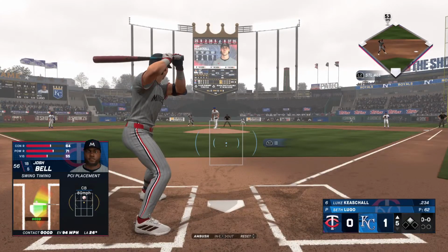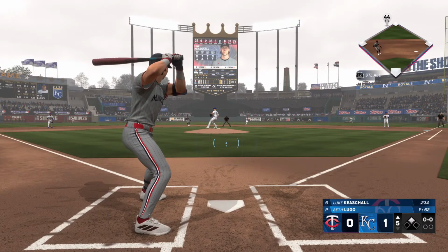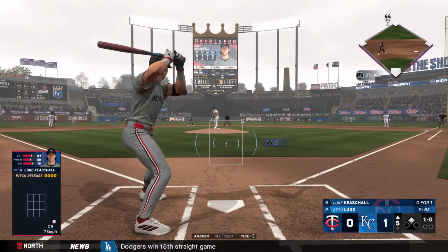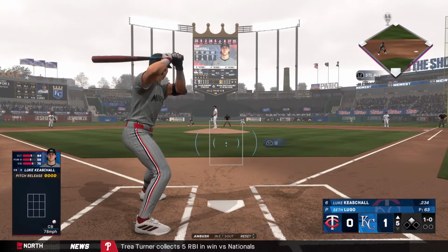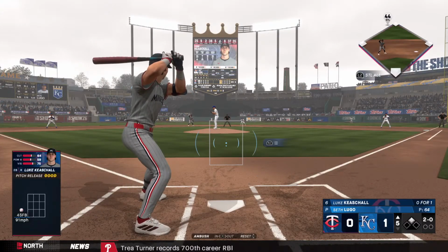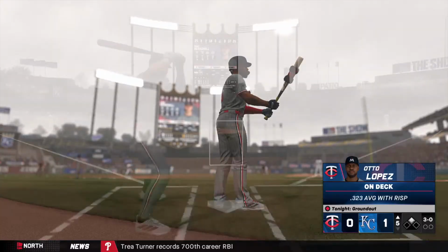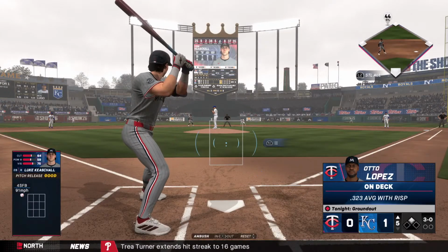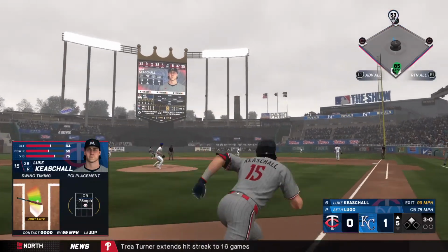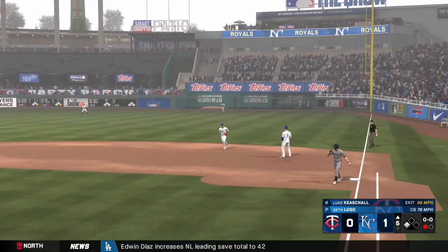Substitution now at second base. And pinch running for the Twins, Ryan Kreidler. Ball. Ball inside. Just missed. I almost feel like he's frustrated a little bit. He wants to be challenged. This one in the air, right field. Brings it in. Runner tags at second, and he's in safely at third with one out.